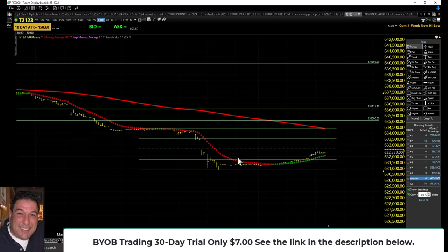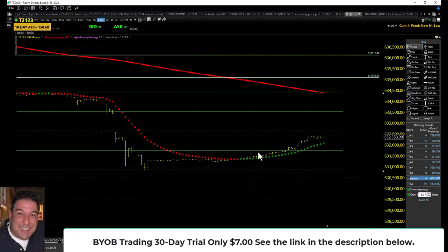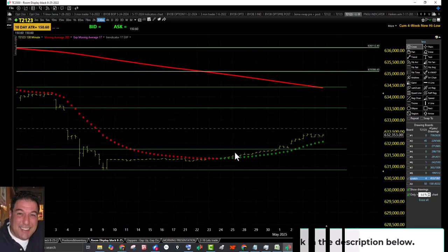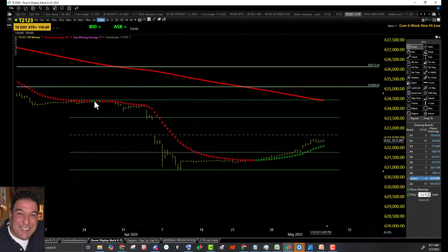Is it in an uptrend? No, not. FNGA is not in an uptrend here on the 15-minute chart. I think they are on the daily, though. Now, this is T2123. What am I talking about? Okay, for them to get an uptrend, they got to take out this high up here. See the green dots? I got lost for a minute. So you got to see the green dots up here. They got to take those out. They haven't done that yet.